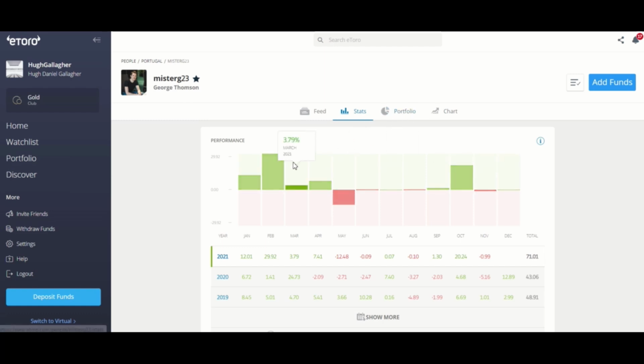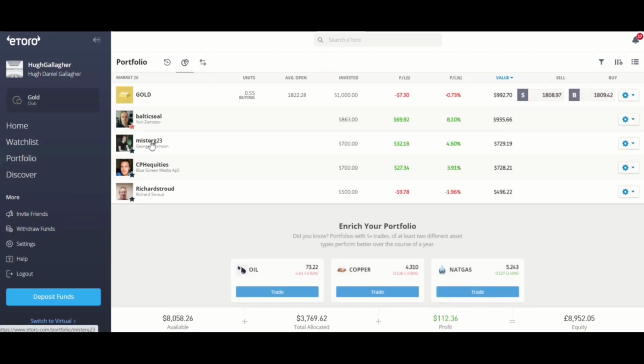You can check that out here, portfolio tab, but 71% for the year. So actually the best performer over the year, but I missed out on this. That's why I've not got that return, but okay, I'm going to keep Mr. G23 going. I'm going to keep CPH equities going just to see at the end of the year and then decide if I want to switch into another copy trader.